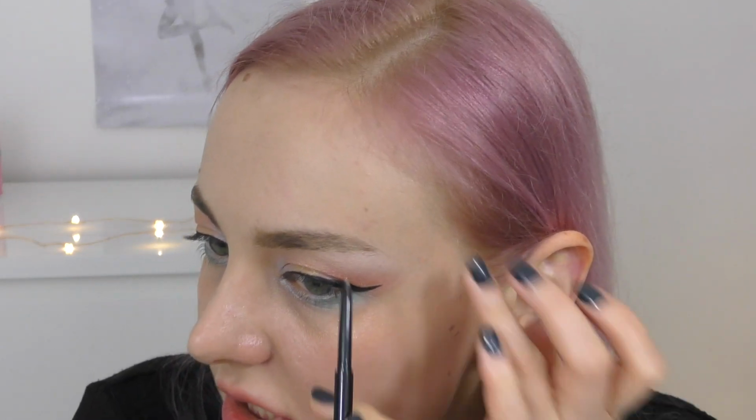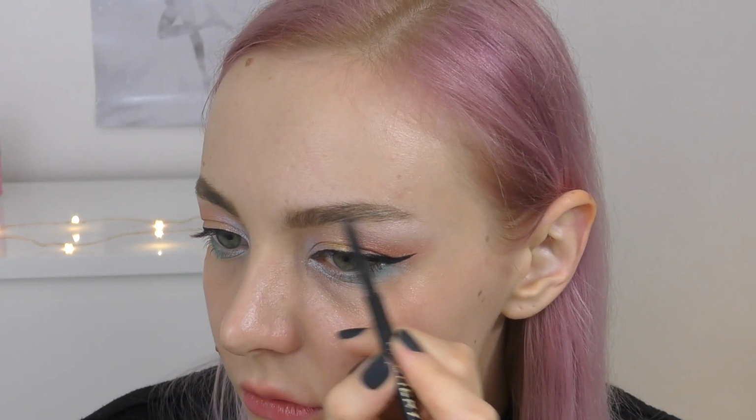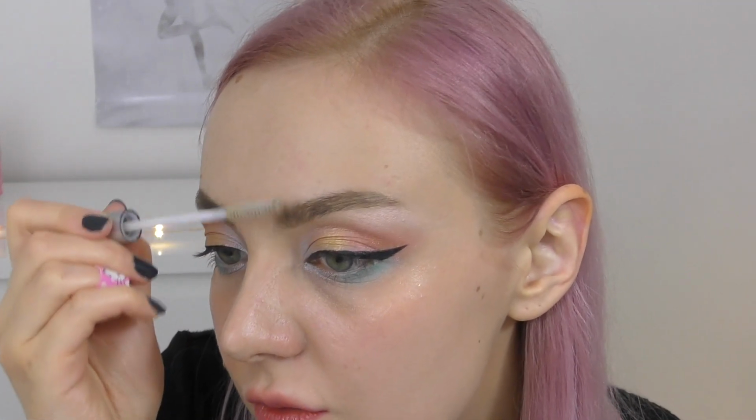Okay, so now that the wing is complete, I'm gonna do my eyebrows. Before I do anything else, I'm just using my Soap&Glory Archery brow pencil. As always, it is my favorite eyebrow pencil. Then I'm just going to use the Collection Clear Mascara to set them in place and also just make them look a bit more fluffy.